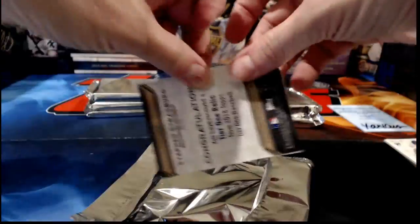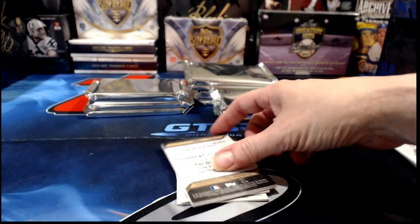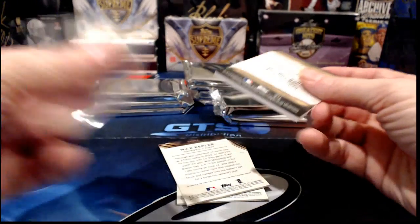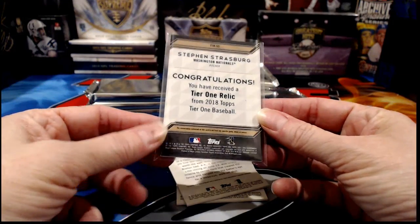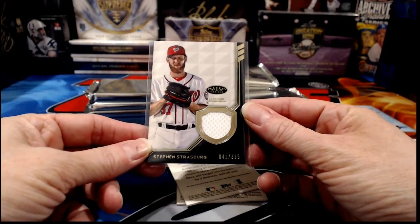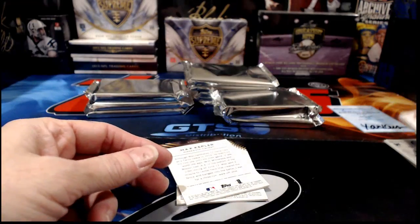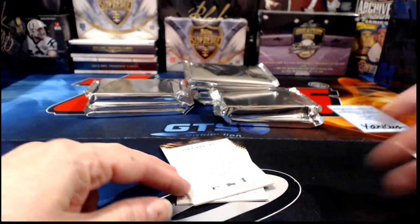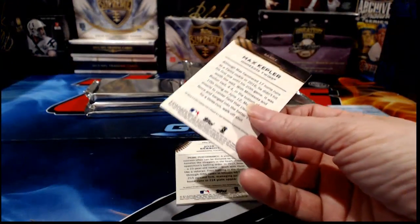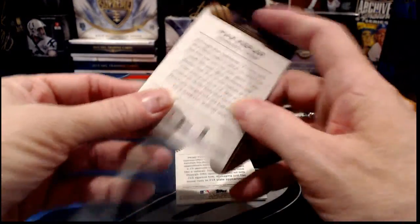When you do that on Panini, they will also tell you what it's numbered to. When you do that on Topps, they don't. Steven Strasburg for the Nats, a relic numbered 2/335. Actually, let's stack our relics in, we'll do it like that. Make it easier to recap. I'm talking to myself and you at the same time.